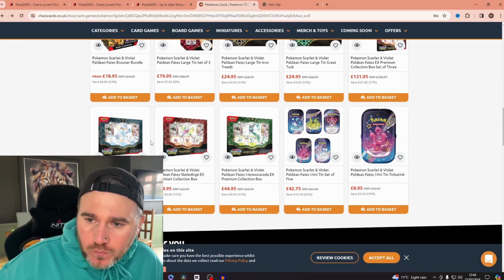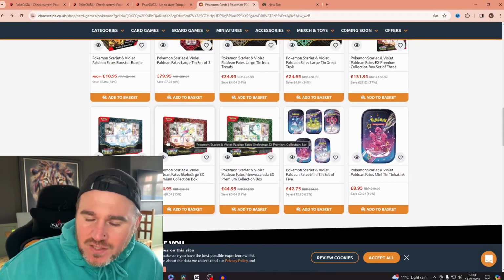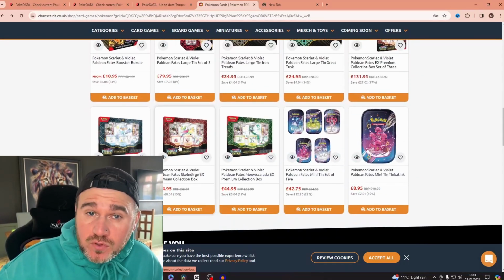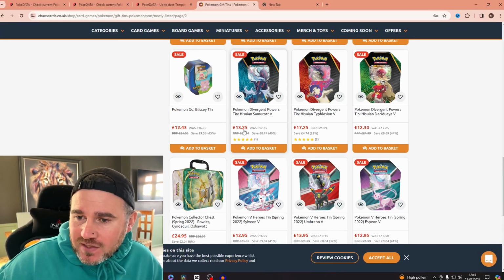Again, we still have these Paldean Fates collection boxes as well, which I'm not a massive fan of. I think they're way too expensive still, regardless what's in them. Again, Paldean Fates is not doing the best for a holiday set. It might do well in the future, but who knows? I'm not a massive fan of tins. Some of them do really well other than the others.